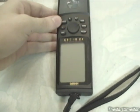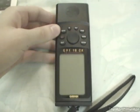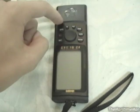But it seems that Garmin actually made some GPSs with a defective memory battery charging circuit. This very well could be one of them.